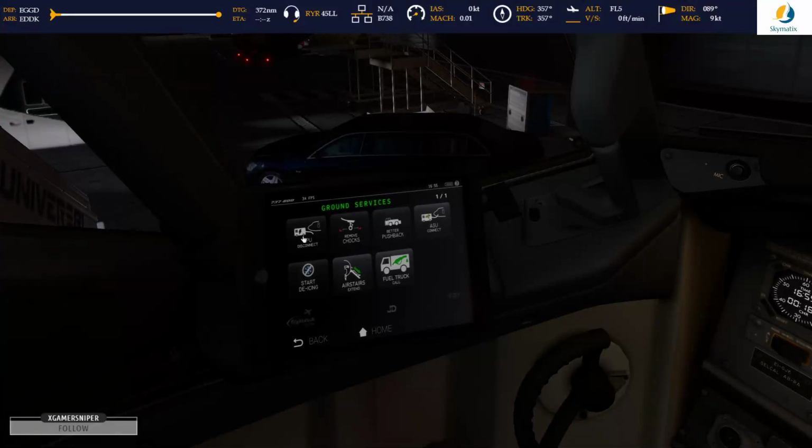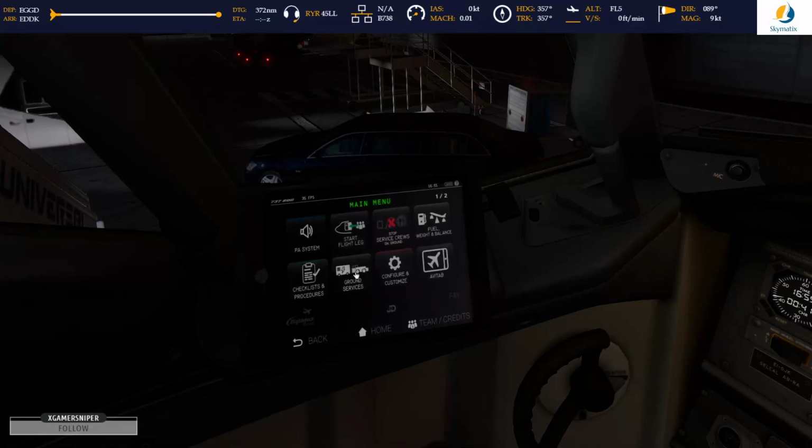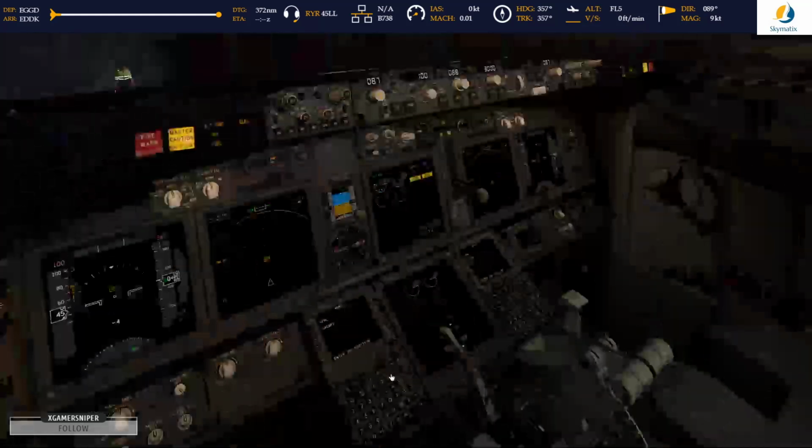So we've already connected most of the external stuff. The planning is done, everything's done. What I still need to do is my loading. In terms of load, we're going to be a bit heavy now. And we're going to do 6.5. And let's get the refueling underway.